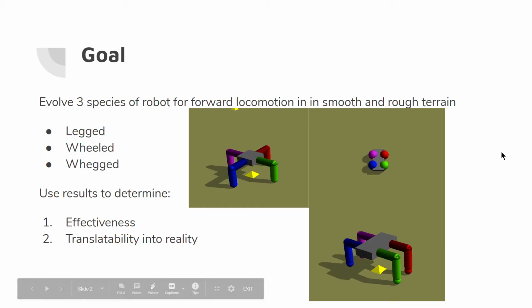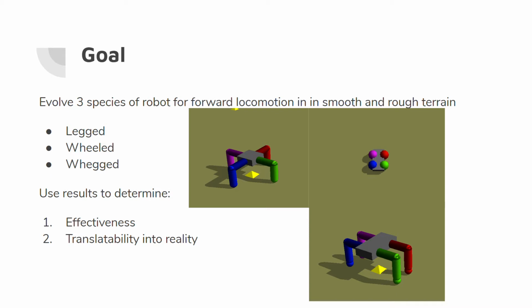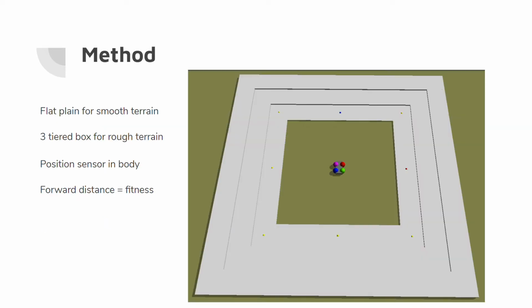The goal of this project was to produce 3 species, a legged, wheeled, and wagged robot, to test the effectiveness of these locomotive methods in smooth and rough terrain, comparing these effectivenesses to see which one crosses the reality gap best. The method was to test each of these 3 species in a rough terrain setting and a smooth terrain setting, using a flat generated terrain for the smooth and this 3-tiered box for the rough terrain.